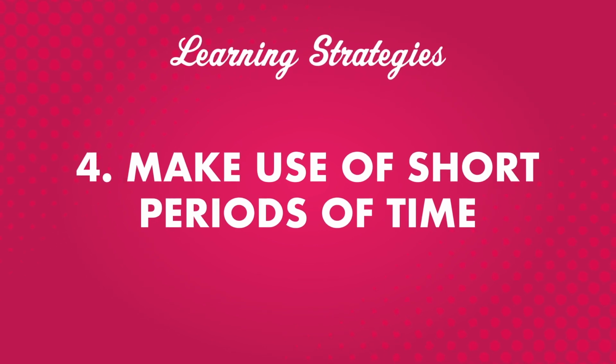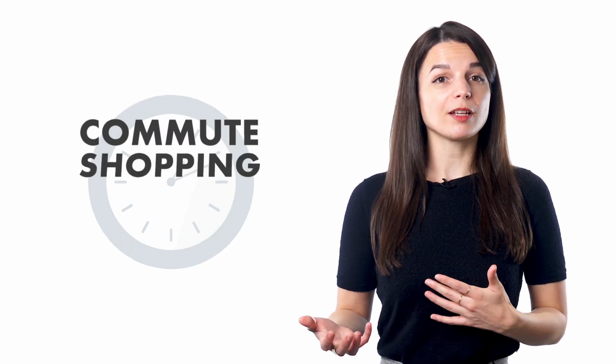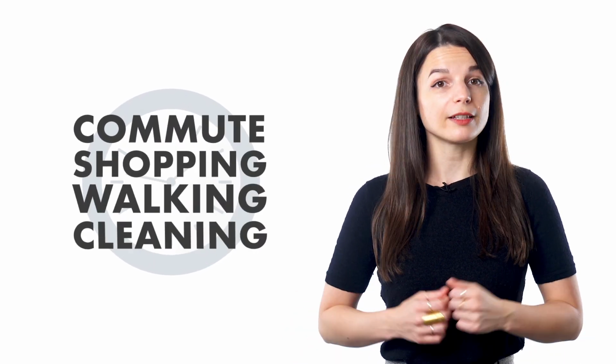Number 4, make use of short periods of time. How much time do you spend every week doing things like commuting, shopping for groceries, walking, or cleaning? Probably more than a couple of hours, right? These are examples of time you can be using to build your language skills. You can use it to listen to language podcasts, and you can do this without specifically scheduling a time to practice.